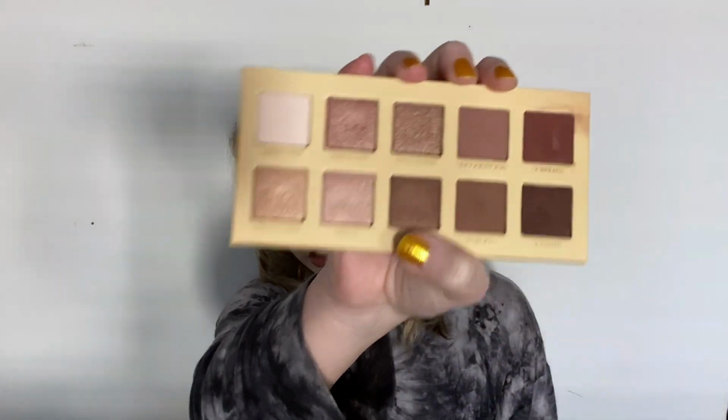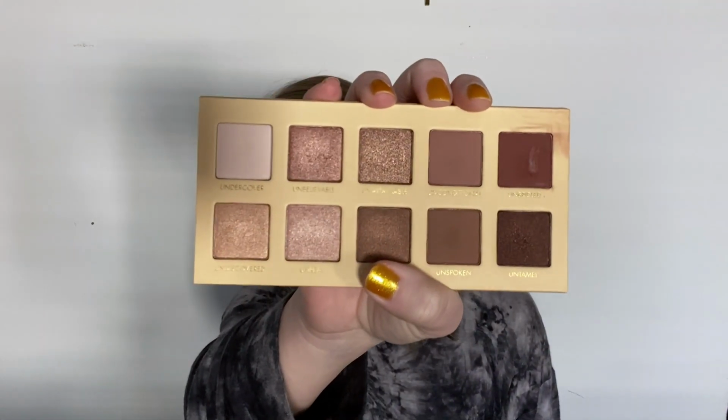And last but not least, we have a Lorac palette. It's the Lorac Unzipped palette, and I just think this is so beautiful, and I just want to use it all the time. So yeah, that's, I think, all the makeup I would love to get my little grubby hands on this upcoming year.